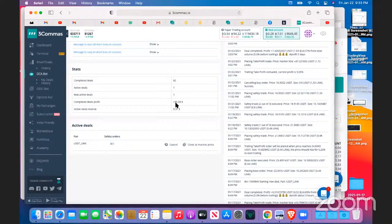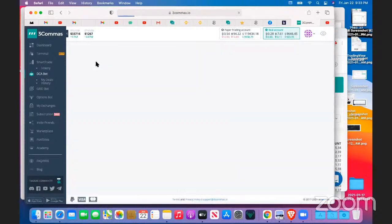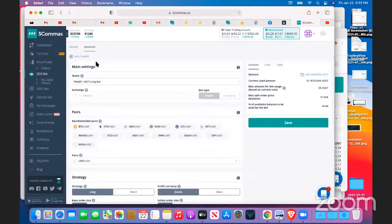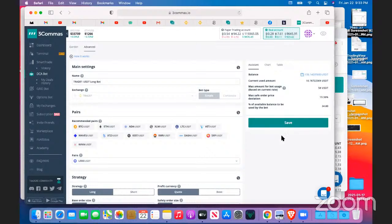$10. Just $10. Maybe some people may not understand. So it doesn't matter how much. What matters is what is the coin and the strategy you are using. Look at it, what was allocated to the bot so far? It was $58. But out of the $58, it has only used $10.